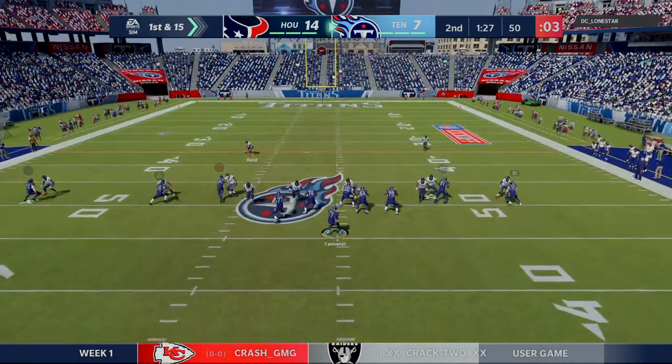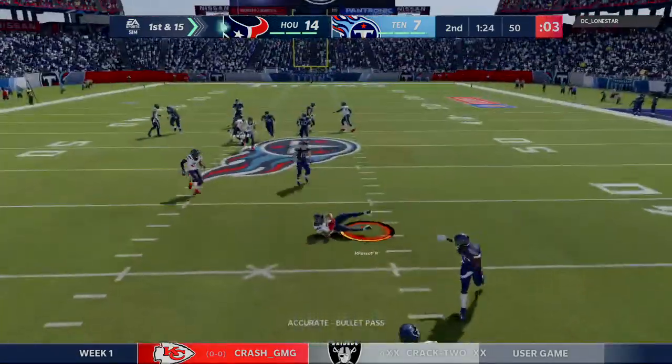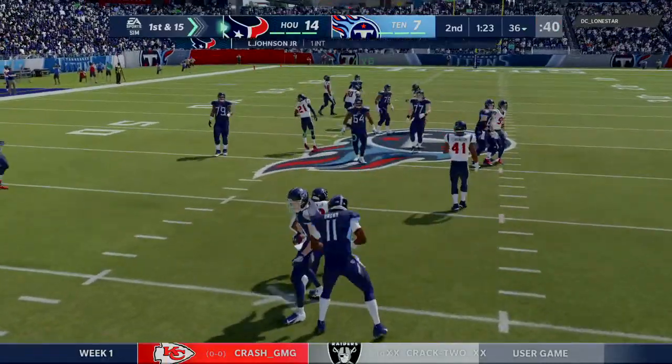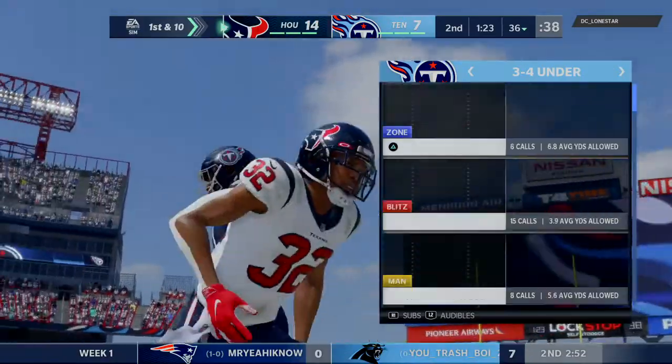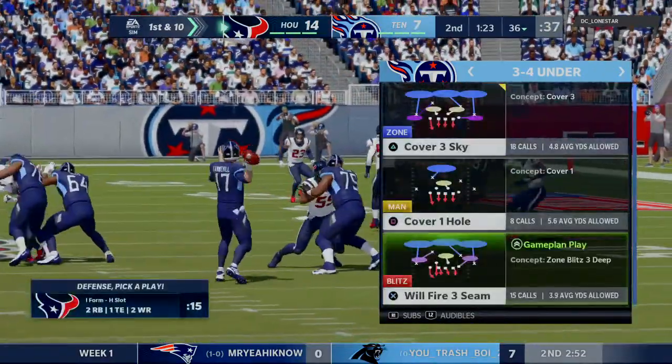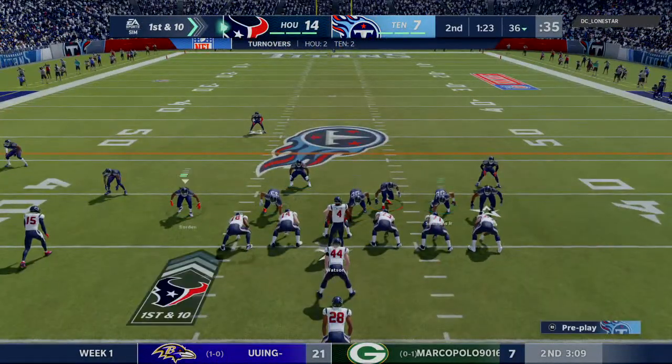Here we go. From the 50, it's Tannehill. Trying for Brown, and it's intercepted. Lonnie Johnson picks it, and they take possession of the football and have it at the 36-yard line. That's sort of a second quarter to forget for him. Now 2 picks in this frame.